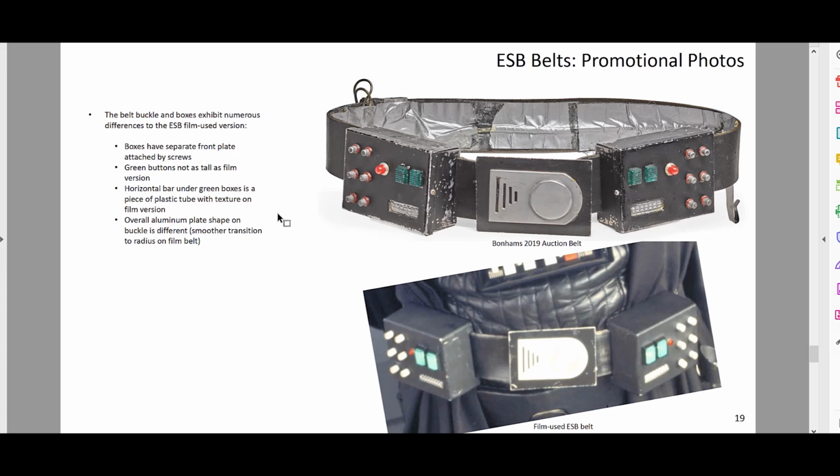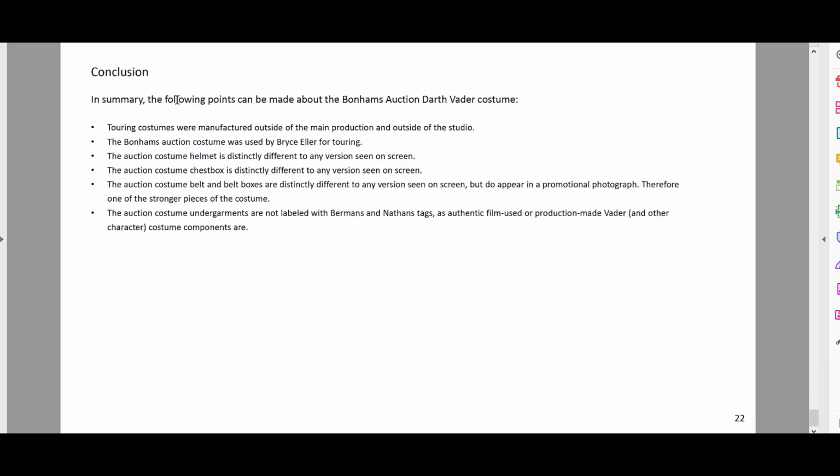So this is an example of the Bonhams belt, which is the top example, and then a film used belt below it. And there are differences which he outlines here. So Brandon's summary, he says the following points can be made about the Bonhams auction Darth Vader costume. Touring costumes were manufactured outside of the main production and outside of the studio. The Bonhams auction costume was used by Bryce Eller for touring.